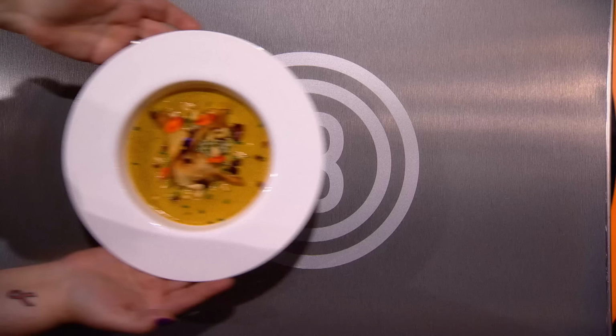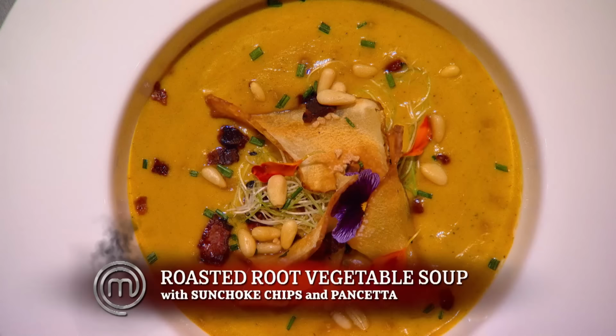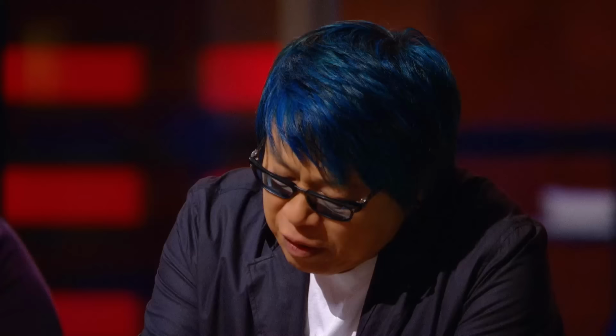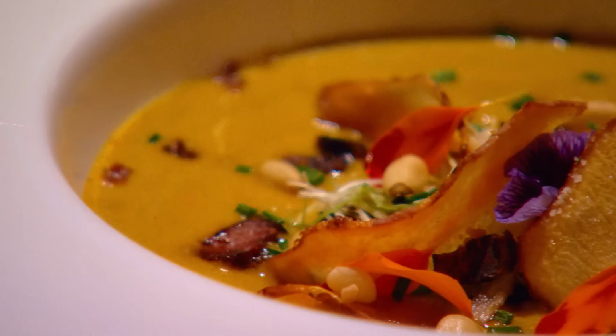It's a roasted root vegetable soup. And there's some sun-choked chips, a little bit of crispy pancetta for nuttiness, and pine nuts. It's very, very pretty. I just love what you did with these sun-choked chips and these herbs because it looks really earthy. Let's give it a try. Wow. Oh. It is so good. It's comforting. It's got good balance of flavors. I got the sweetness from the potatoes. Fantastic job. Yes. Thank you.